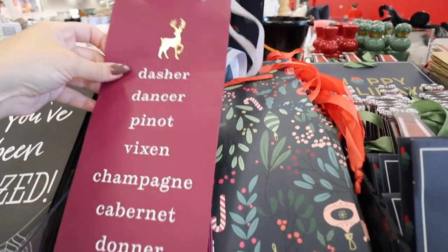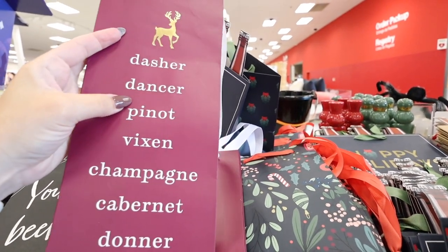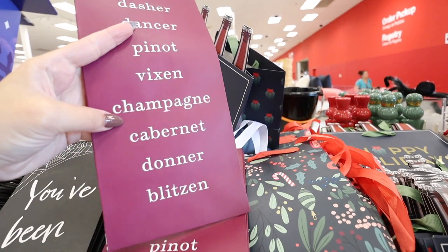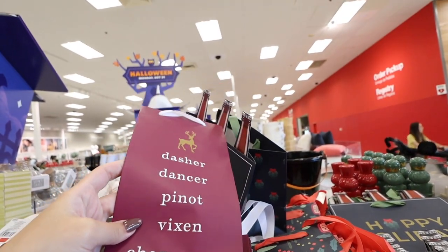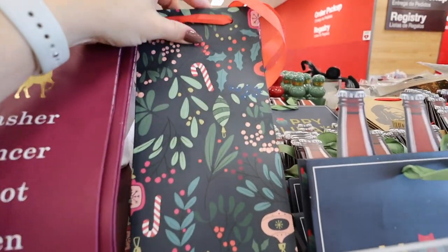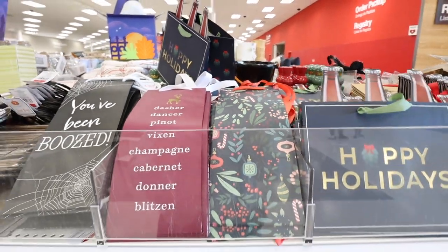Then they have these wine bags, another really fun way to just transport or gift it to someone. Dasher, Dancer, Pinot, Vixen, Champagne, Cabernet, Donner, and Blitzen. So fun, with a really pretty gold reindeer at the top. Or they have this one that just has like a really nice Christmas pattern on it that we've seen on a bunch of the other Dollar Spot Christmas items.